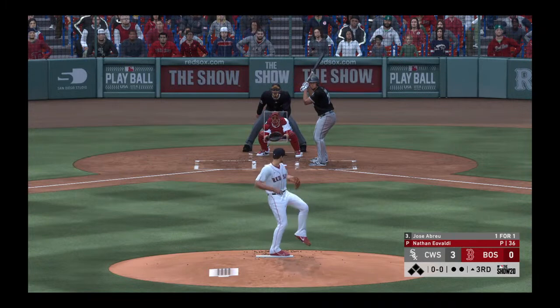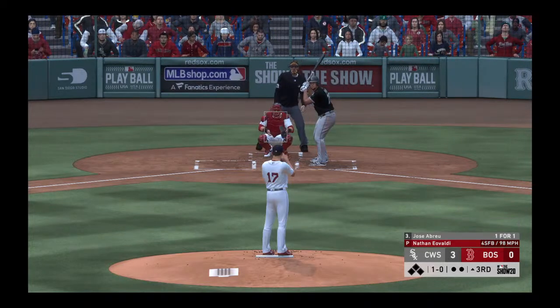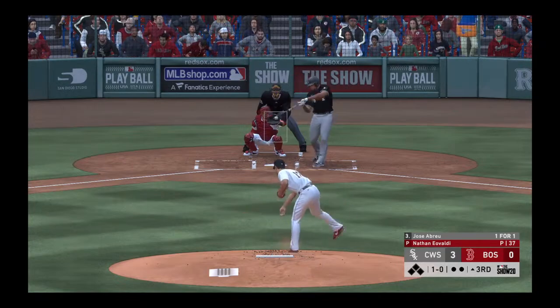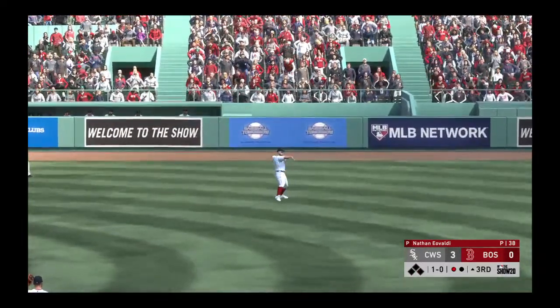He's ready. Here's the first offering. Fastball just missed above the zone. Lofted in the air out toward right center. Verdugo is underneath this one. One down.